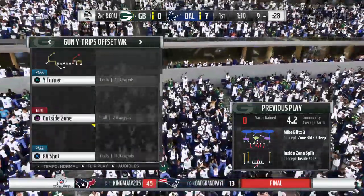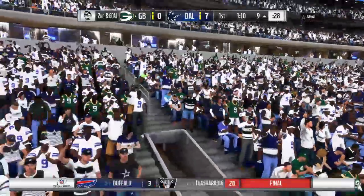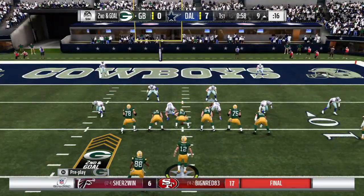Couldn't do it there. It'll be interesting to see. Offensive line had to pass block a lot on this drive. Will they be able to revert and fire out and create some space in the run game? Another shot from the 9 on 2nd and goal.